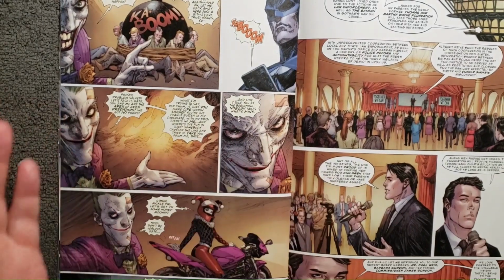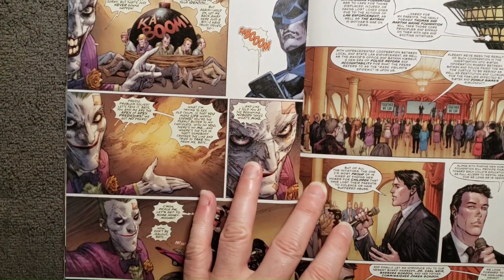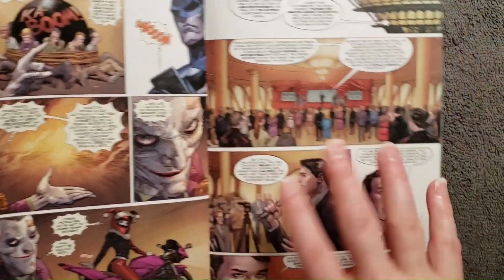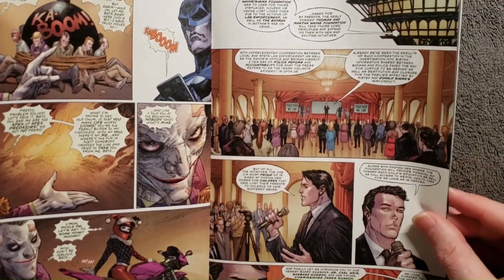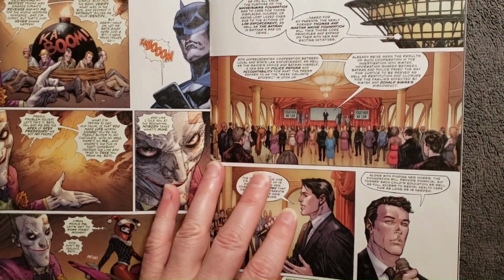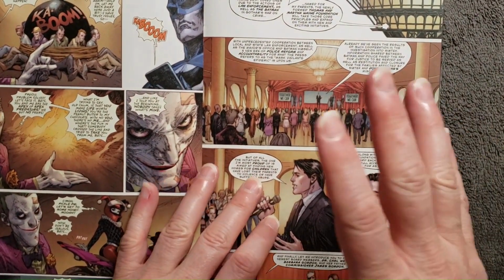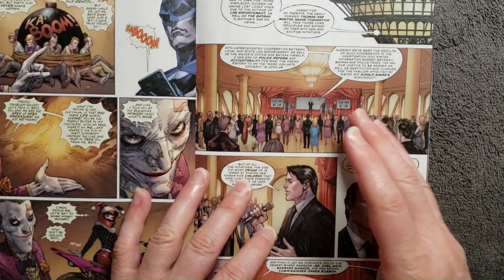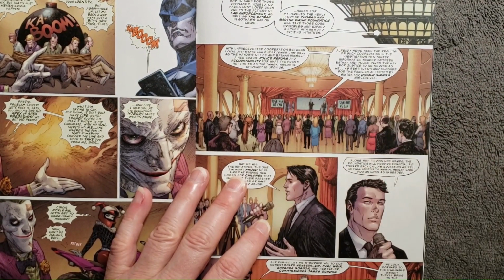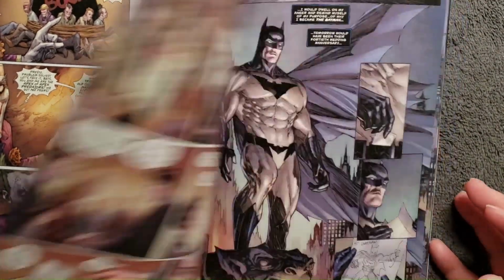So he actually protected Batman's identity and destroyed the evidence and killed all the people who might be able to reveal it. And then after that, Batman has this press conference where he announces this new initiative that he's establishing, the Wayne Foundation, and it's going to help people, particularly children, who are victimized by the Joker's villains or by Batman's villains, and give them assistance.